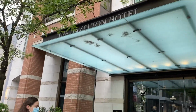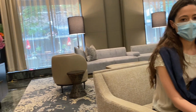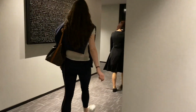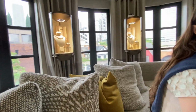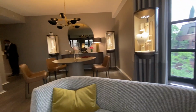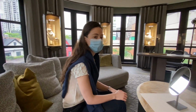So here's the hotel, and what happens is when you arrive for your appointment, you give your name at the front desk and you wait in the lobby. Your SA will come down to pick you up and take you to the Cartier suite, basically. And it was a very fun experience. It was very private. As you can see, it was beautifully decorated. It was so fun to see all the crazy Cartier jewelry in the back.